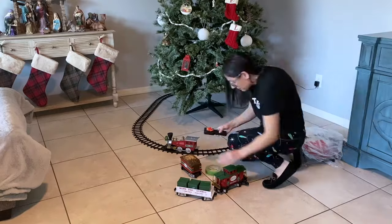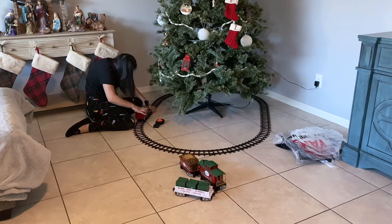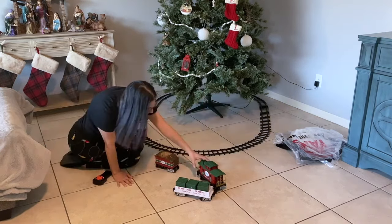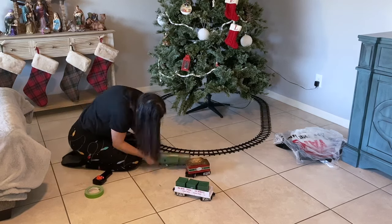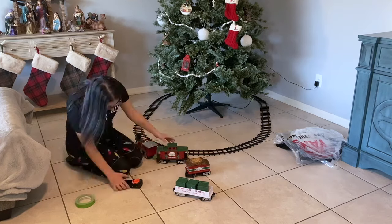I couldn't find the electric tape today and I didn't want to wait to decorate. I didn't want to put it up later. So I was like, okay, I'll use something else. I had some painter's tape, so I'm going to be using that. It is green, so you can see it, but I mean, it doesn't look bad. It's a Christmas color, so it is what it is.